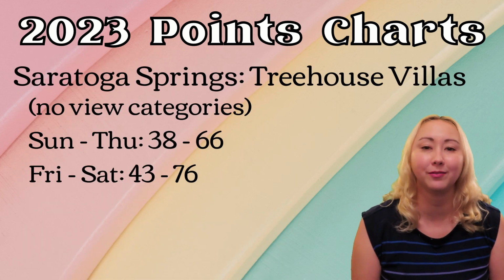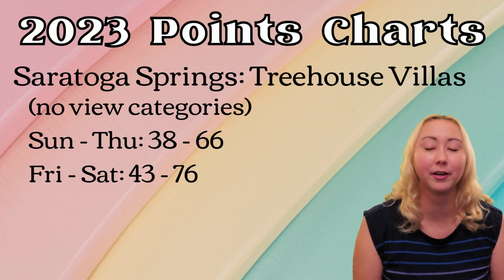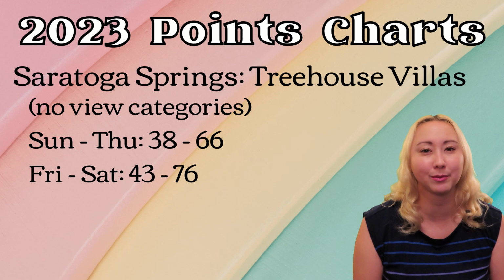Saratoga Springs does also have a specialty type of room that Old Key West does not. These are those treehouse villas. There's no different view category for the treehouse villas. Everyone is the same standard view, and you're going to be spending between about 38 and 76 points per night.